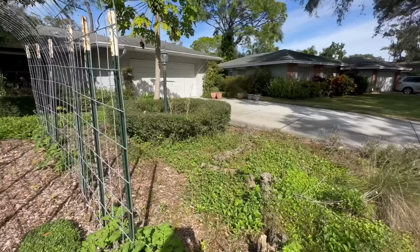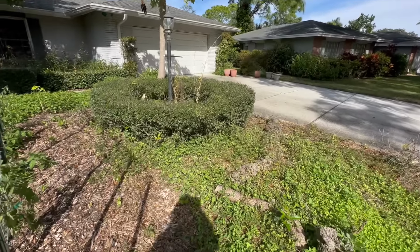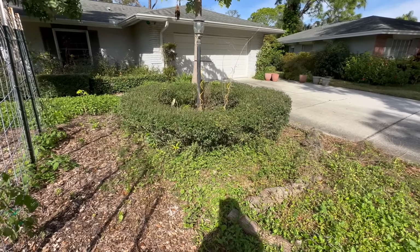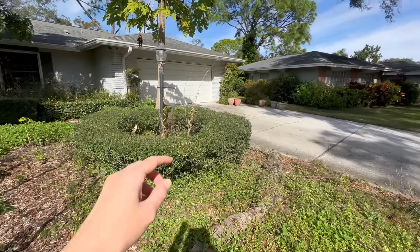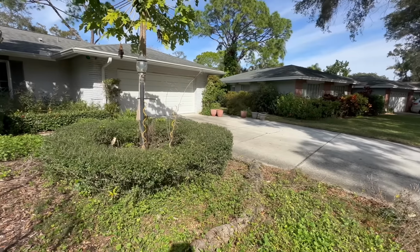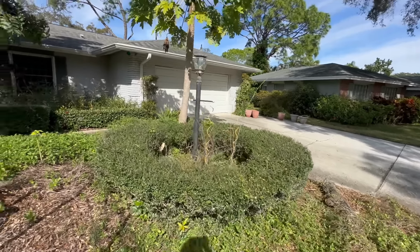That's huge. And then there's this like whole circle hedge thing area going on. We got this whole space right here that's doing its own thing. So that's a whole section. And of course there's where I used to have a trellis that was beautiful, and then it collapsed during a hurricane. Boo. And then we have this section.